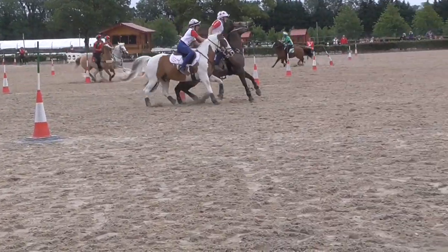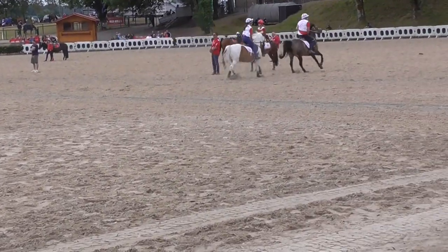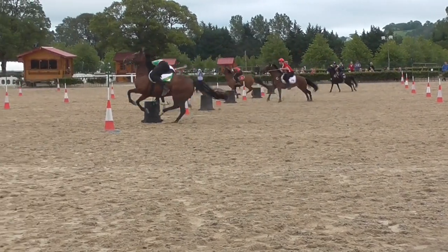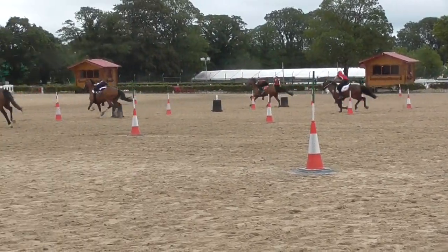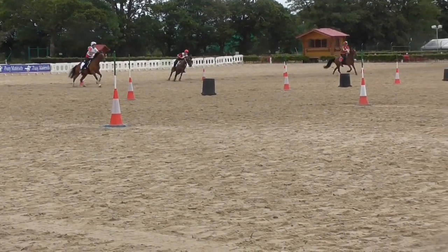England making their way down to the poles. Not quite clean, but they're going to get there. They're going to stay together. It's England. Away you go. Clean for everyone with Sweden down on the far side. Now, turning left-handed at the top.